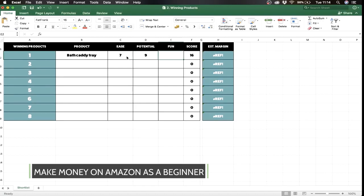And do I find this product fun? Because obviously you've got to have fun when you're selling, because otherwise it's just going to be a pain, and you're going to improve the product. This is something you're going to be busy with for months, so it has to be fun. But a bathtub caddy sounds really fun, so hell yeah, let's do this. But yeah, so now you have a score of 26. Just do this 8 times.